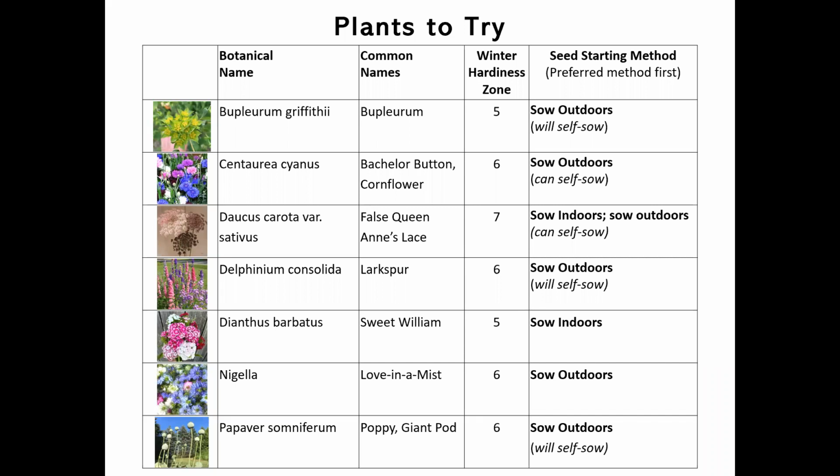The bachelor buttons. So Daucus is False Queen Anne's lace. This one will self-sow in the garden. I don't think the plants are necessarily winter hardy, but it will drop seed, and I think the seed overwinters, and then it will germinate first thing in the spring when the conditions are right. Larkspur is another one that will germinate in the fall. It'll overwinter and continue growing in the spring. Or if you wanted to sow it, you could sow it early in the spring, direct seed it into the garden.